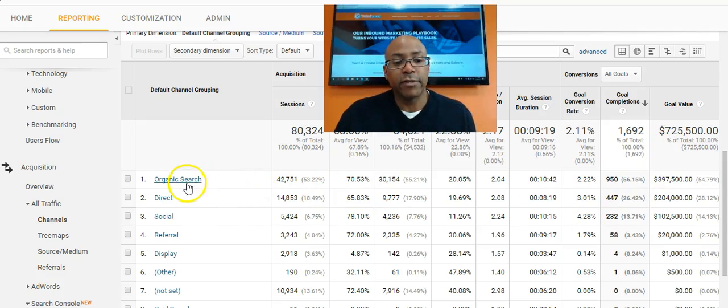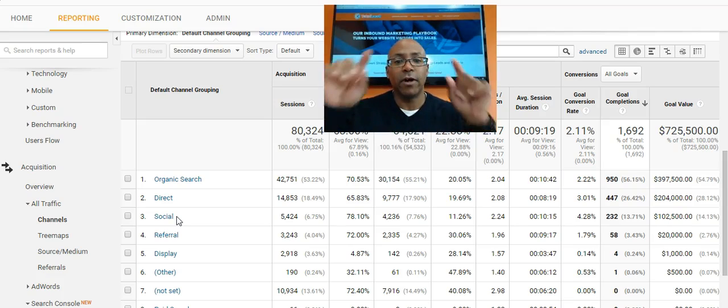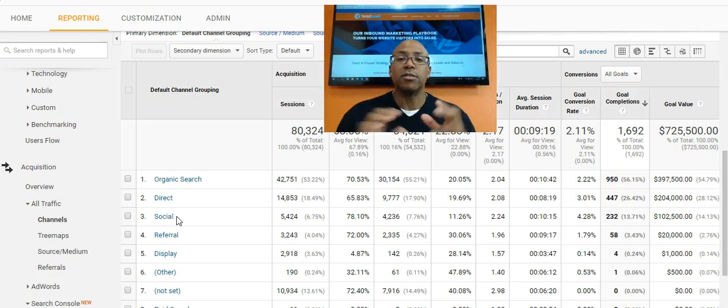Let's take a look at where the traffic's coming from. Organic, direct, social. Whoa, social. This one usually shocks people. Guys, listen, if you're not playing in social, you're missing the funnel. The awareness, consideration, decision side of a sales funnel, where someone becomes aware of a problem, considers a solution, and makes a decision. So many of you want to play at the bottom of the funnel. You want to play at the point of decision. That's the wrong place to play. You want to play further up the funnel.